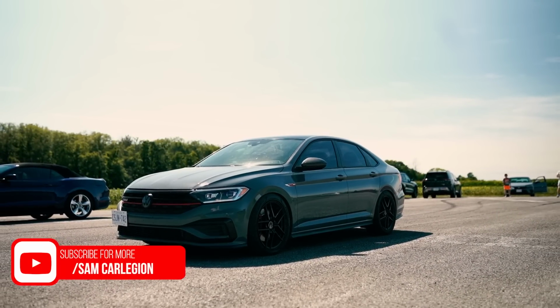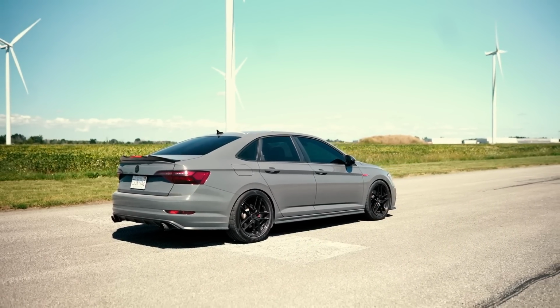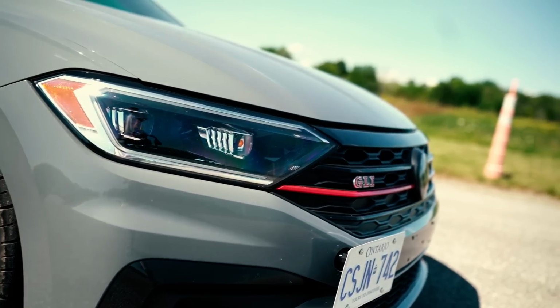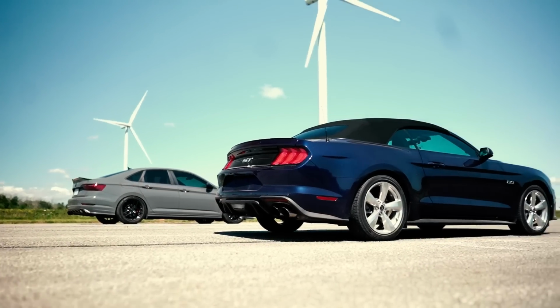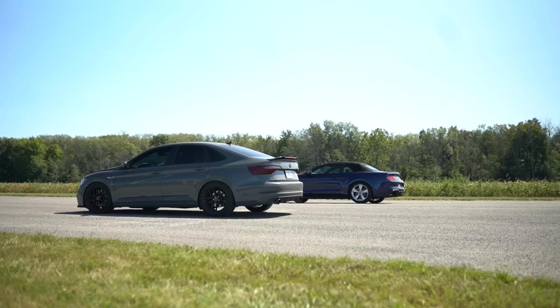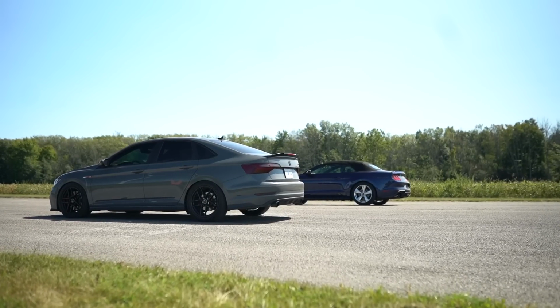Okay, Richard, how much horsepower do you make and torque, and what are the mods? Downpipe, intake, Golf R turbo, 380 to the wheels estimated, and about 420 pounds of torque. 380 to the wheels, that would be about what, 440 horsepower? About that.